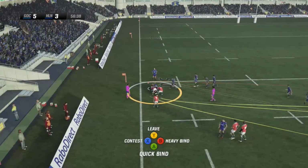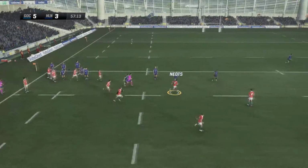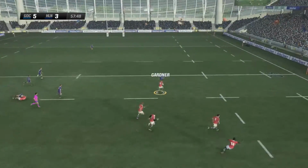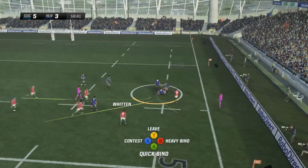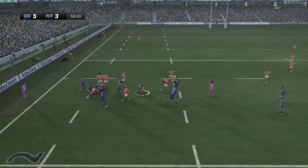Gets away from Aaron Smith. Callum Whitton. Neots try already to his name. Here has to go back for an O'Brien and support. Here's Gardner again. He gets the Aldridge pass away to Wilcox. Wilcox. Oh, Boomfar. Look out. Ben Smith, there's a freight train heading your way. And he's done enough too as Hardy gets the ball.